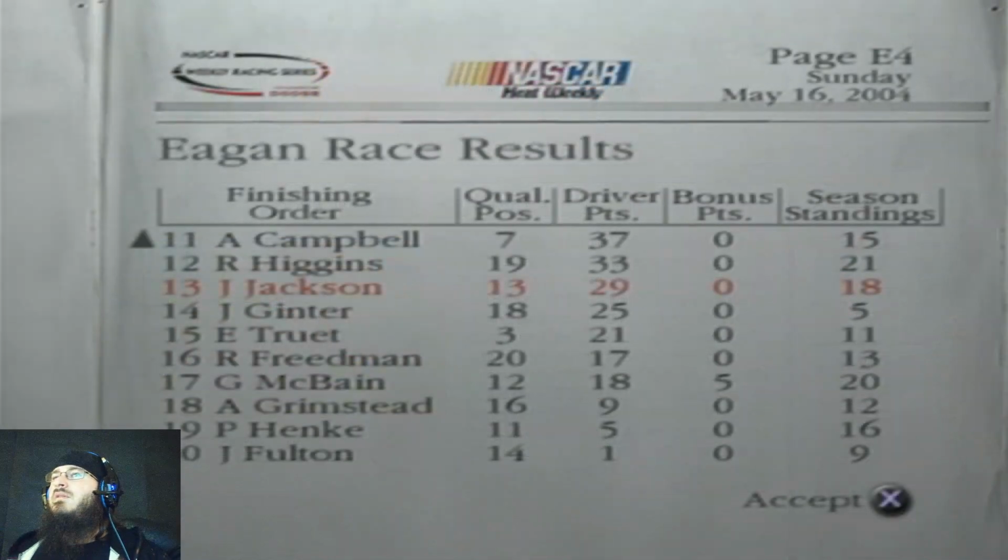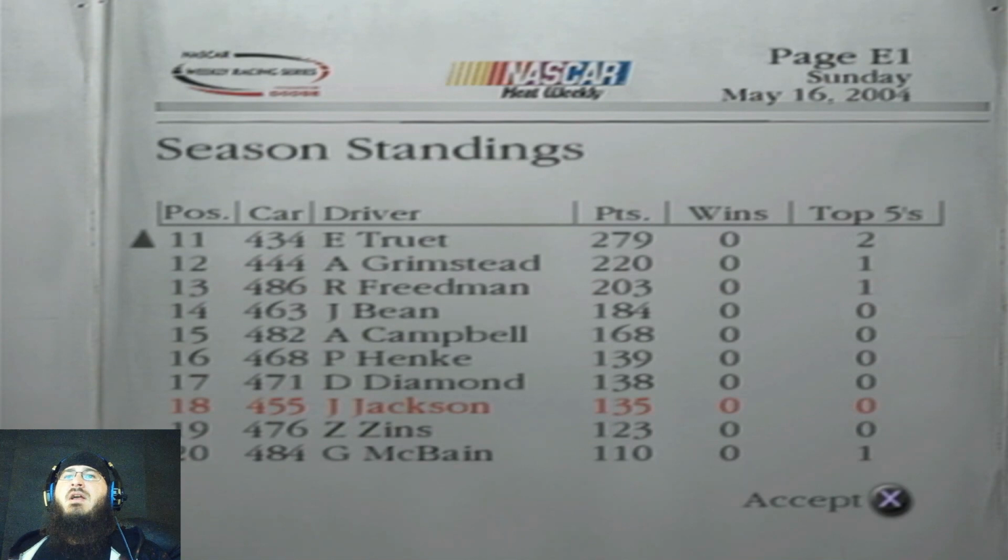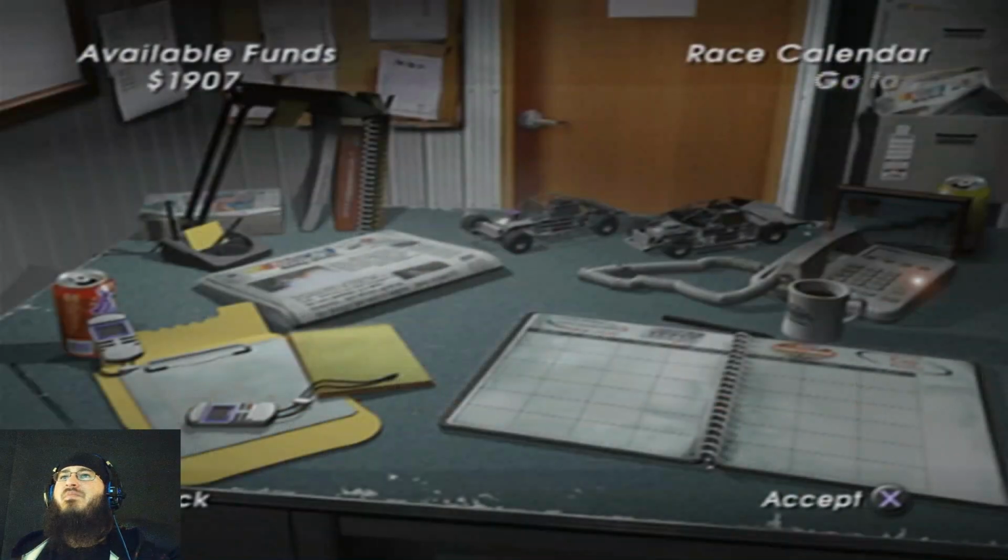But be that as it may, there's our 13th for Egan. And we're 18th. We're only a couple points behind Dan Diamond. So we didn't move up any spots, but we're only a couple points behind Diamond. Oh, and Hanky. We get a couple spots and at least find ourselves 16th in the points.